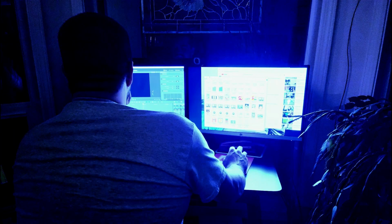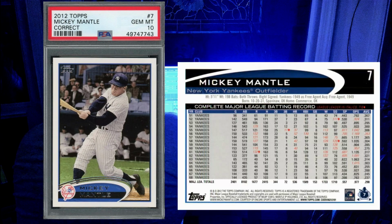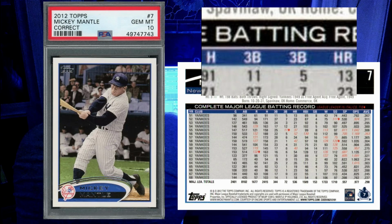And from the 2012 Topps set, this is the Mickey Mantle Throwback card here, and this was an error. Now on the back, it mentions his games, at-bats, runs, hits, doubles, and triples. Well, they have two things for triples when it should have doubles and triples. They just got the 3B on the back twice. So it's an obvious mistake if you look at it.